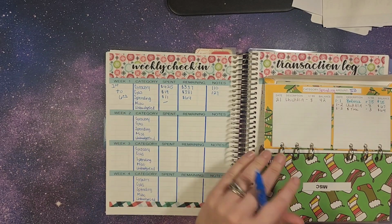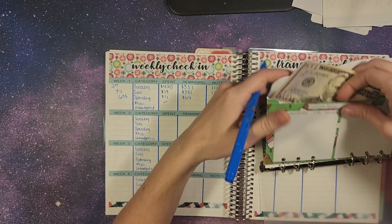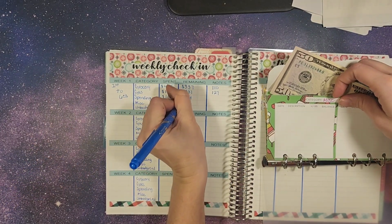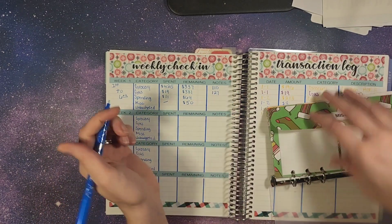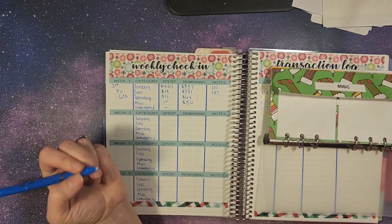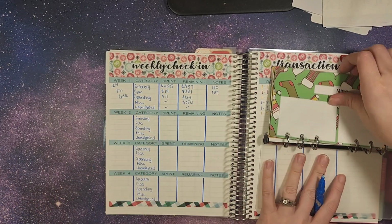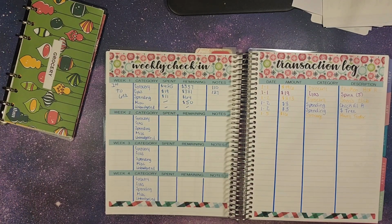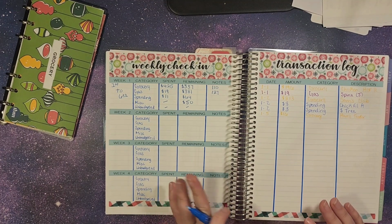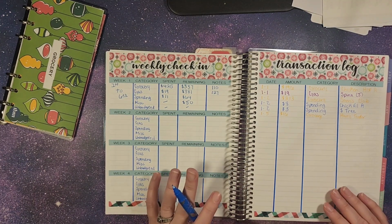Miscellaneous, we did not have any transactions, so we should still have our 50, which is awesome. And then we haven't had to use anything from savings or unbudgeted. So if we have something unbudgeted, it usually comes from our savings, so we haven't had to use that at all. All right, so there are all of our cash envelopes. Not too bad. We're pretty good on track, even though we spent $425 the first week on our grocery budget. It's not bad. We still have $337 remaining.